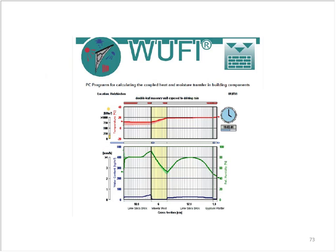So we're going to take the example of a historic masonry retrofit in Burlington, Vermont, cold climate, and we want to see what the moisture level is at that red dot. We want to make sure that we are not going to have a mold problem at the inside face of the brick.